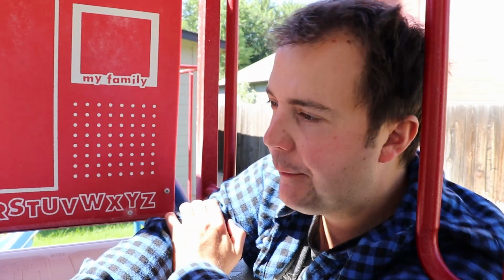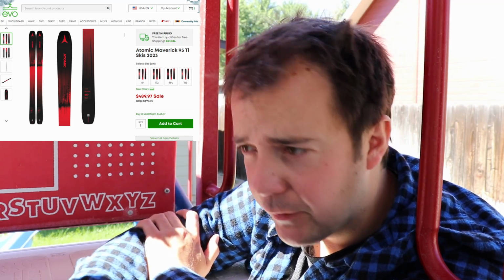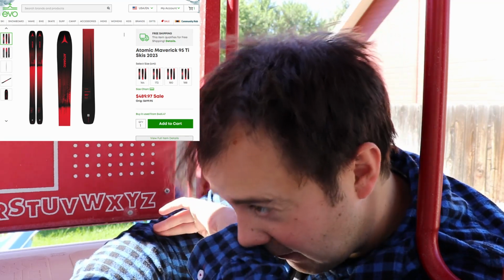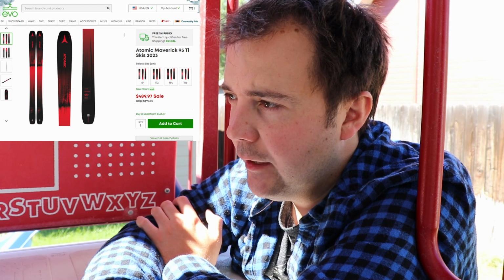So in July, Josh, I would put you in an Atomic Maverick 95 Ti. If it were me, I would do a 172. You don't need skis that long, but I know you're going to want a 180, so Atomic Maverick 95 Ti, reluctantly in a 180. But this would be the best ski for you because you're skiing in Colorado, where there's some nice powder. This is going to be a perfect powder ski, and I know that you're a strong enough skier that you could do these on the groomers too, and probably look better than me, you smug.